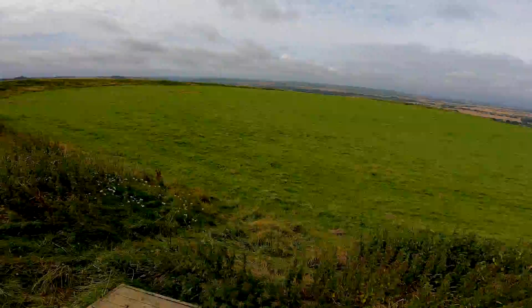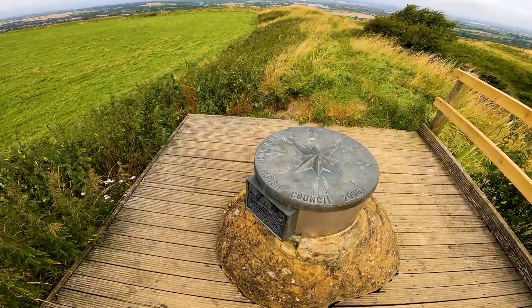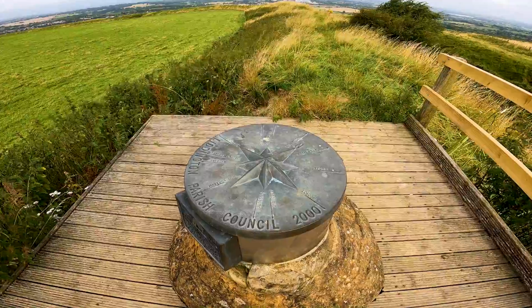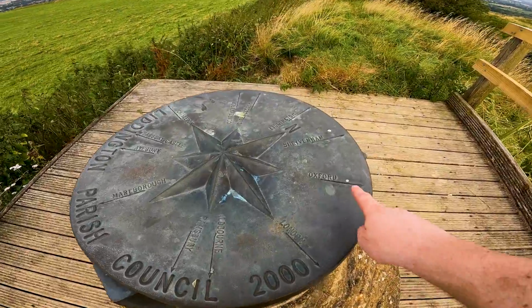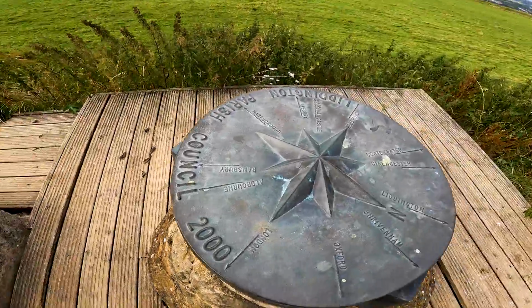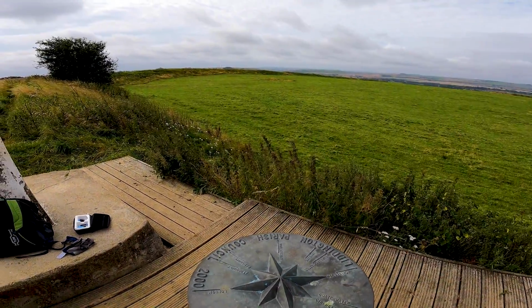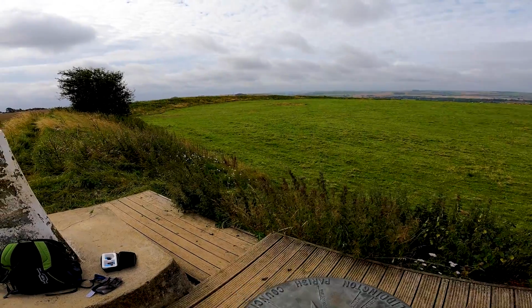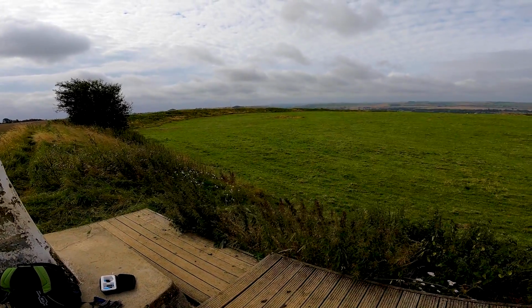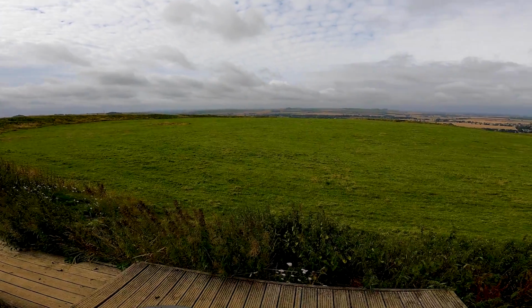Pretty spectacular views from up here. And there's also this really nice compass on the viewing platform. It shows where all the various points of interest are. So in this direction is Marlborough, and you can just about pick out Martinsell on the horizon and the ridge line that goes all the way around to Tan Hill and Milk Hill.